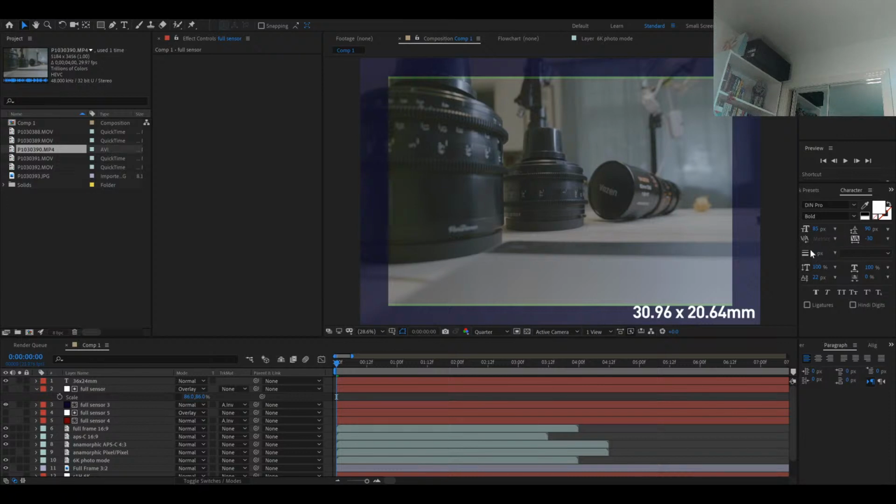And 4x3 and 3x2. I gotta look into the menus. I'll do that in a second.